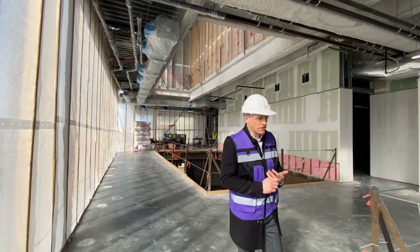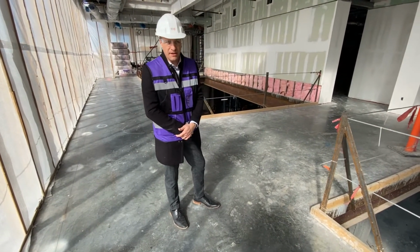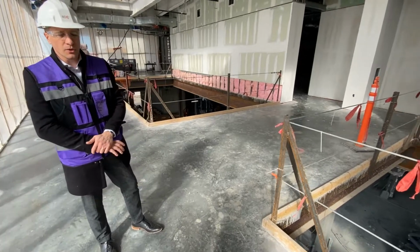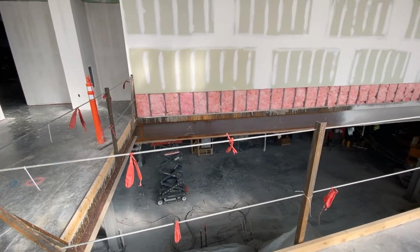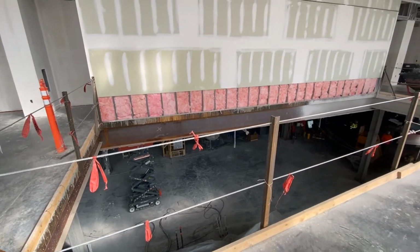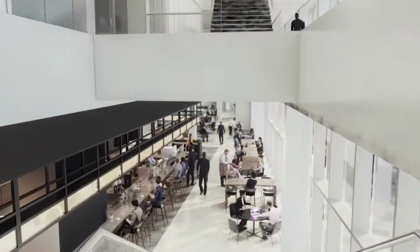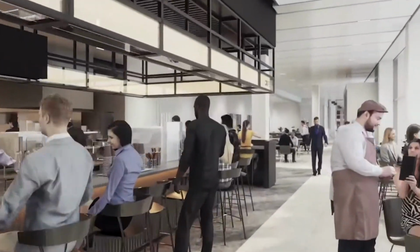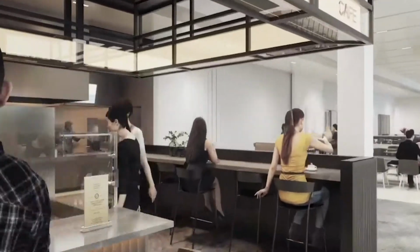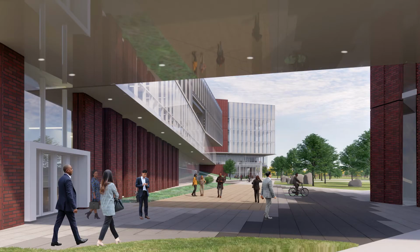One of the things you could start to see is this is where you would be able to see down into the food service areas and a lot of the socialization and collaboration spaces. Here you'll have a full service cafe, food service. One of the major aspects of that particular space is it's meant to be something that is used throughout the day. This is a lot of the cultural hub of campus will be on this particular space, and that opens out to the quad to the south.